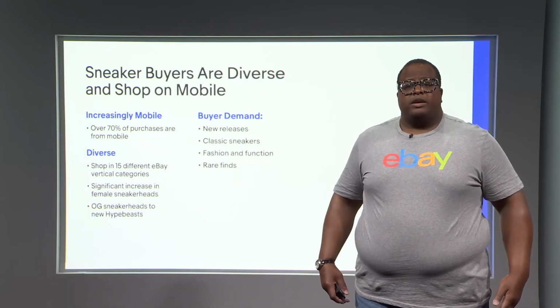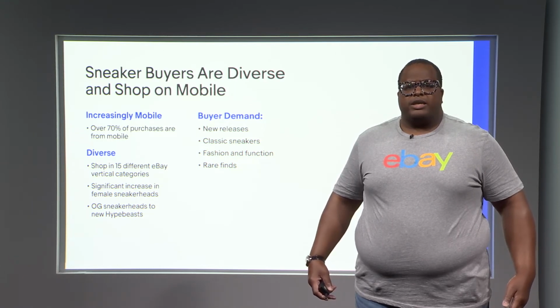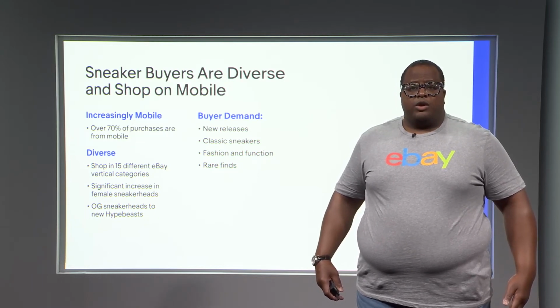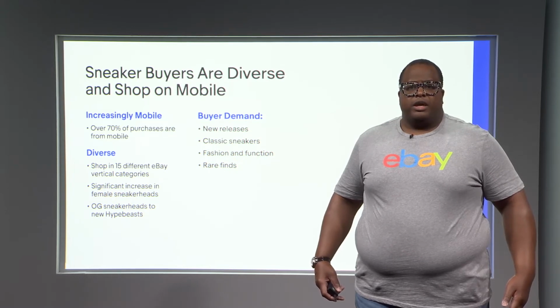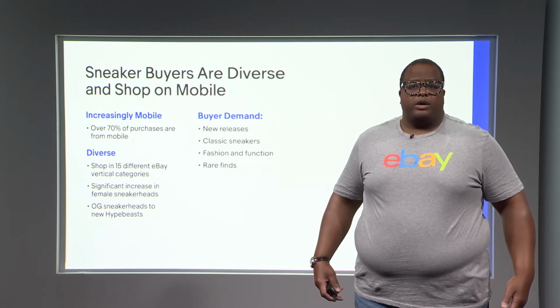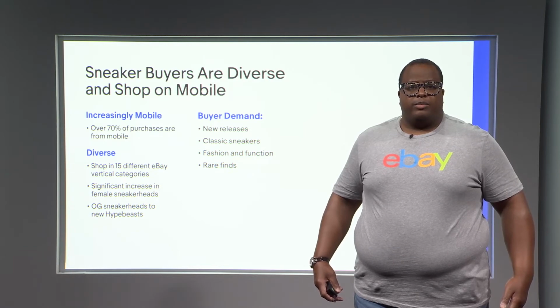Buyers are increasingly female as well. We are so proud of the way in which we've embraced our female sneakerheads, and these female sneakerheads are purchasing for themselves. You may have noticed earlier this year we did our Trailblazers campaign for Women's History Month, where we talked about some of the women who have made significant impacts on the sneaker industry and highlighted the shoes that they sell. We also worked with several of our female sellers to be profiled during Women's History Month. We have seen significant growth in our female sneakerhead base, and this is an area where we'll continue to push and make sure that we have the most inclusive platform.